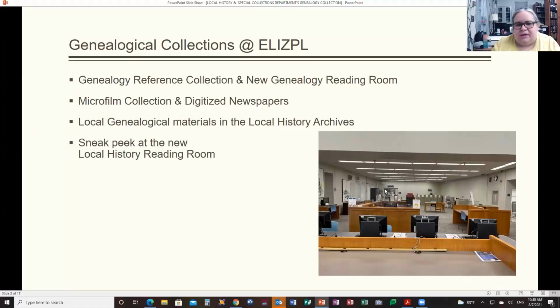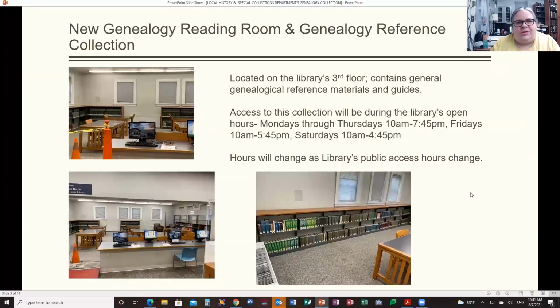So in this image below, you can see what used to be known as our periodicals desk. And back in the back is the entrance to the local history room. We have our microfilm and our microfilm readers. And this is basically looking into the space from the new genealogy reading room. So the new genealogy reading room is located on the third floor. It basically contains all our general genealogical reference materials and guides.